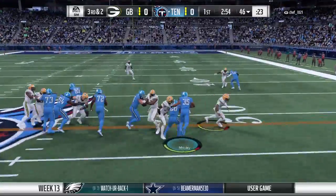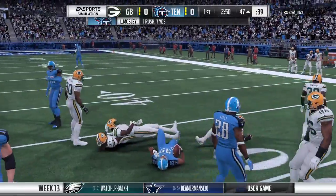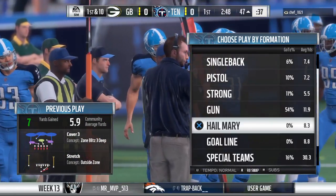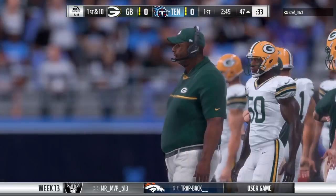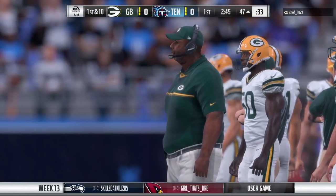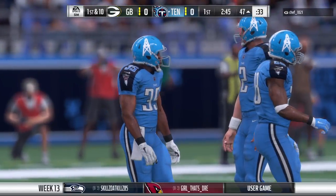And they'll let their fullback try and push the pile. And able to pick up the first across midfield to the 47. 7 yards there, good enough to move the sticks. They've definitely established a rhythm on this drive, moving the ball quite well. And big man with football is an integral part of the whole thing.